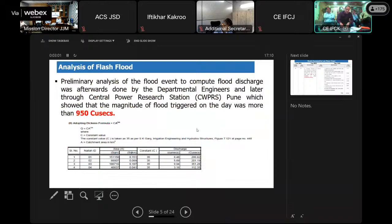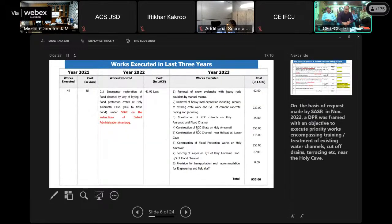The analysis of the flash flood by the departmental engineers, and later through Central Power Research Station, Pune, showed that a flood of 950 cusecs magnitude was measured at that time. Then, sir, on the request of the SASB Shrine Board, a DPR was framed comprising many components for the estimated cost of 9.55 crore.